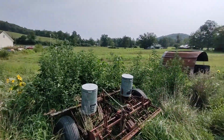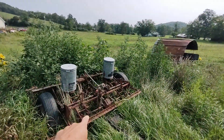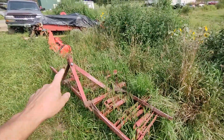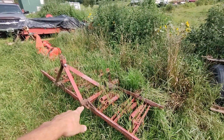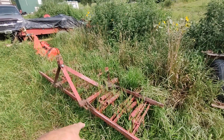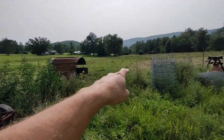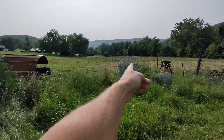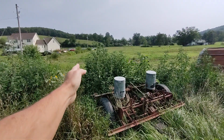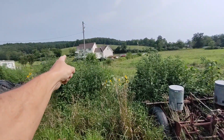Alright, now what I'm going to attempt to do is, see, I got the corn planters right here. And then this is a disc, or a, I forget what it's called. It's basically a plow right here. So I'm going to bring this fence in, right along the edge of that goat fence there. And I'm going to just kind of square this corner off. But I got to take all the fence down over there.